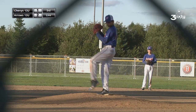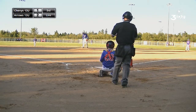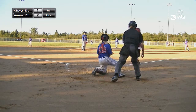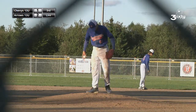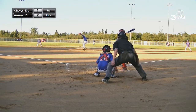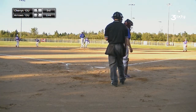The tall right-hander throws another one through, and McNeil swings right through that one. It's quickly 0-2. The 0-2 pitch coming. That just misses, a nice change of speed there by Pelly. And the count 1-2. And there's a called third strike as McNeil is caught looking, fourth strikeout for Pelly.